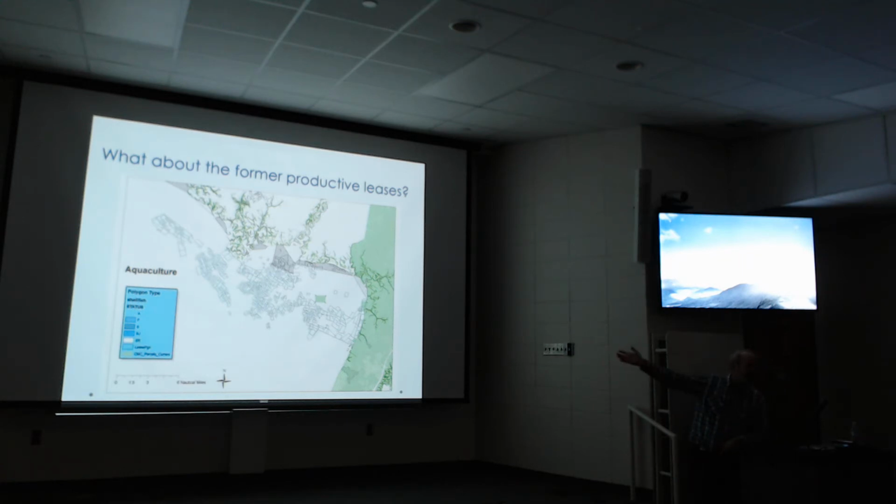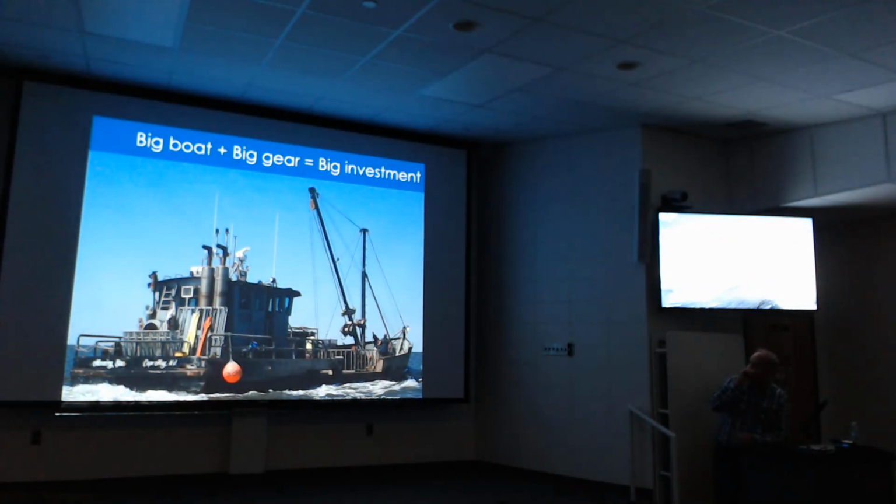Well, we have all these offshore leases. Why not move all this out into the offshore leases? Why aren't people doing this? So they created the little green square there, an aquaculture development zone, to move out there. So far, nobody has leased this. But we have gotten a couple of people who own leases already to think about growing oysters out there.